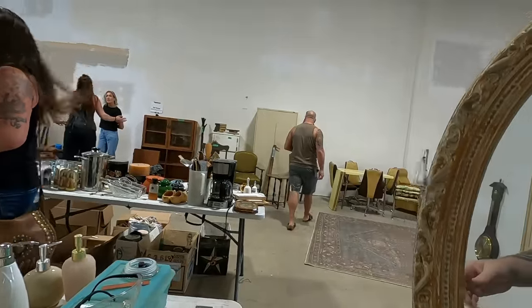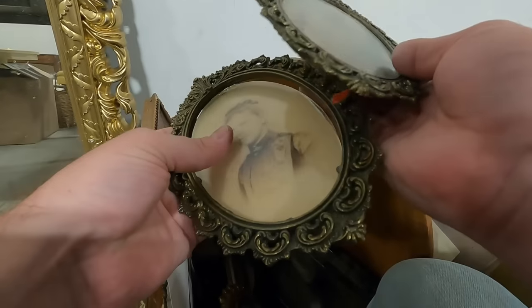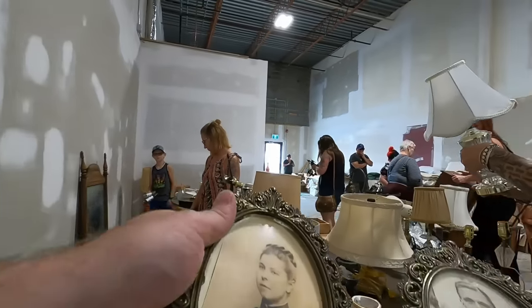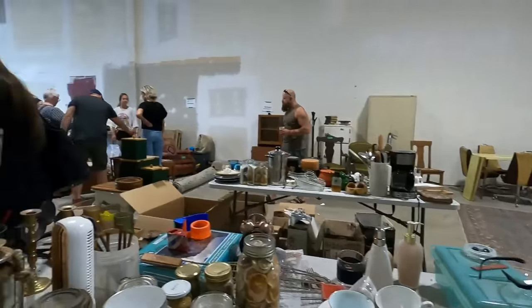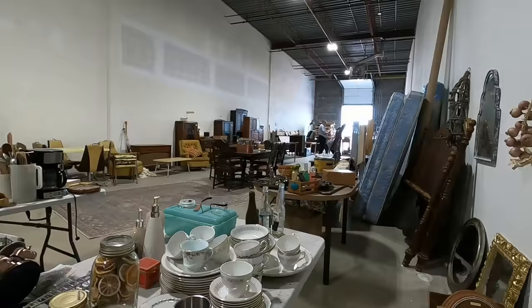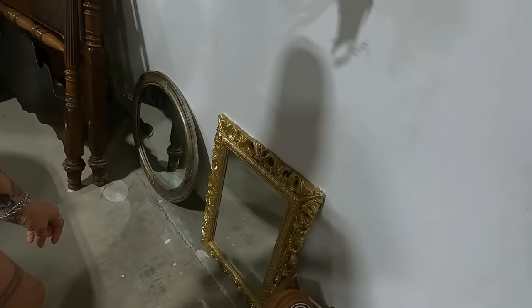Karen, got some mirrors over here. Is that something? I think those are just photocopies. Okay. I can put them back. Let us know when nothing's priced. I know. There's a couple more mirrors down there. I just wasn't sure if any of those you think you can resell. This one needs a paint job. It does, yeah. Maybe.